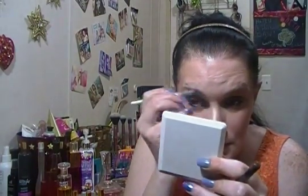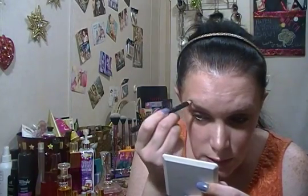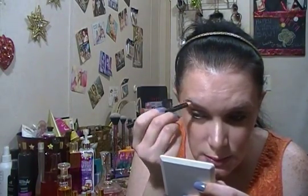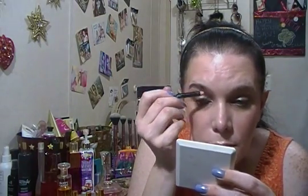And then I'm going to get my e.l.f. spoolie that's seen better days and comb out my eyebrows. Usually I use my e.l.f. brow kit, but today, when I'm in a hurry, I use the Ofra eyebrow pencil in Universal because it goes a lot quicker. I really like this. It actually does me really well. It's not too red based like some of them tend to be for brunettes. And it's pretty easy to put on.